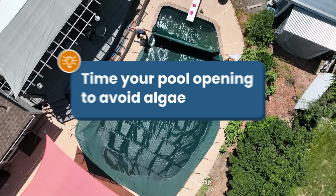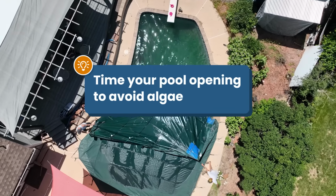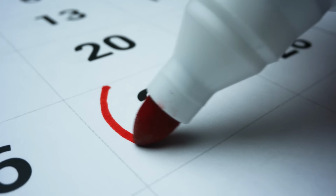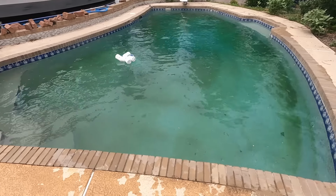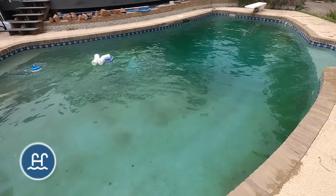Opening your pool at the right time isn't just about when you want to swim, it's about protecting your pool water from algae. In the US, many people think about opening their pools around the middle or end of May or when school's out. While this feels like a good time to start swimming, it actually might be too late to stop algae. And if you're trying to time your pool opening perfectly, just remember the 70-degree rule.